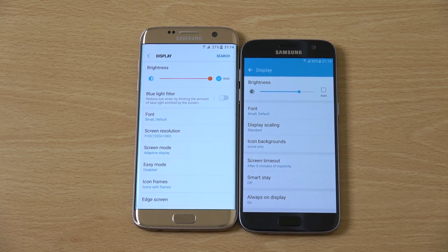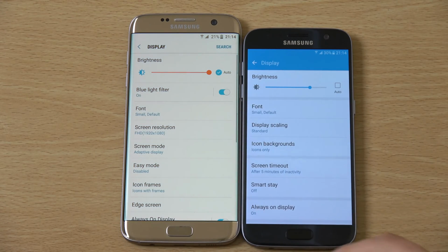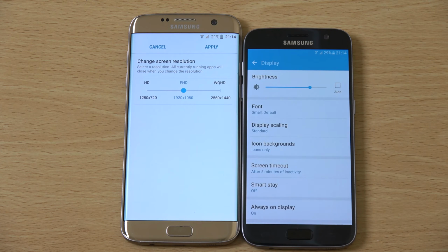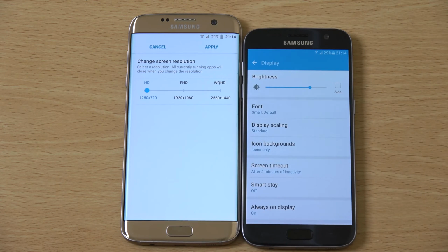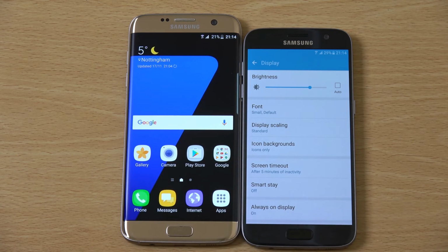Let's just zoom in a little bit here. So you can see you can put on this if you want to avoid eye strain. A lot of Nougat devices have that now. Another awesome thing is you can actually change the screen resolution. So if you want to conserve some battery, you can do that here. I'm guessing if you do this, you might have to restart the device, maybe, or not. No, you can actually just do it like that on the fly. That is pretty awesome.